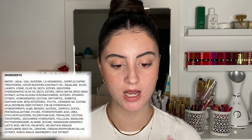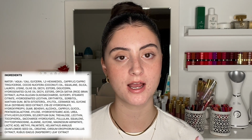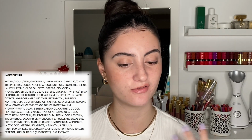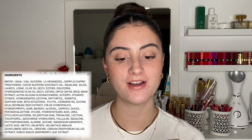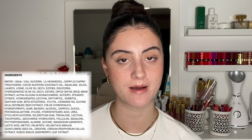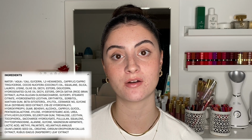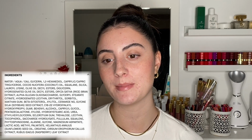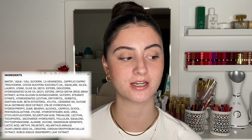Then we have 1,2-hexanediol, caprylic/capric triglyceride, Cocos nucifera. These are just emollients and solvents to help with the formula. And then we have coconut oil. I found this very interesting to see in here because coconut oil is not non-comedogenic, so sometimes it can interfere with acne-prone skin or even fungal acne. So I found that interesting to see it in here because coconut oil isn't the best for acne-prone skin.